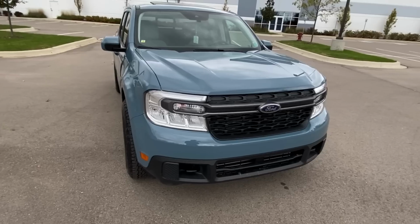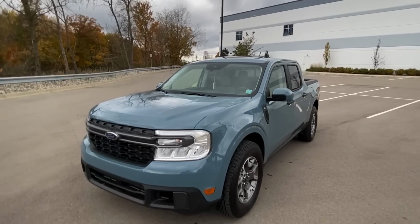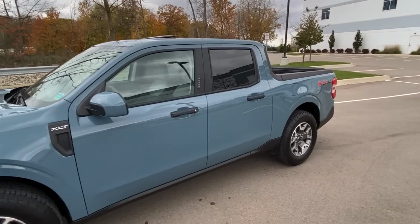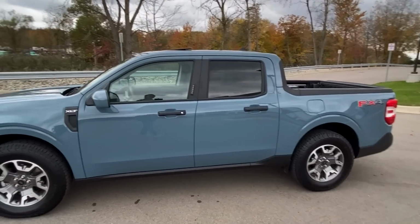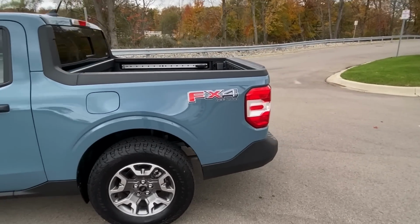3 weeks of ownership, 1500, 1600 miles on it, and there's not a lot to complain about. The things I do not like about this are very little. What I don't like about it, we'll just get started on it. I don't like the Copilot 360. Now that's my own opinion. I just don't like it.